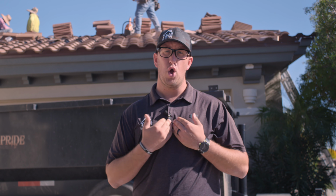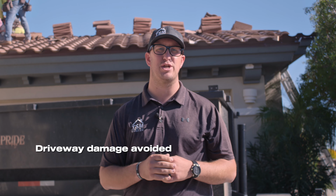Now we've backed our trailer into your driveway. We get the question a lot. Do you guys just leave a roll-off dumpster here for the week, or do you bring a trailer? We opt to use a trailer. A couple reasons why. One, we're throwing thousands of pounds of concrete tile into the trailers. Putting that onto a roll-off just increases the risk for damage to your driveway, pavers, things of that nature.